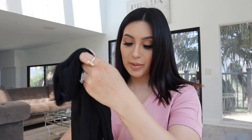So I picked out the size M1 because they go by those sizes. It's not like small, medium, and large. It's M1, M2, and like that. So I went with M1 and I feel like it fits nice.